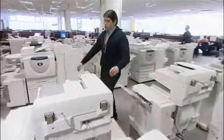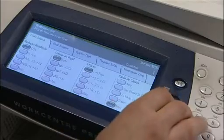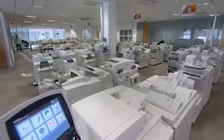Very complex problems can be escalated to other engineers, with even more devices at their disposal. All in all, 80% of reported incidents are solved on day one.